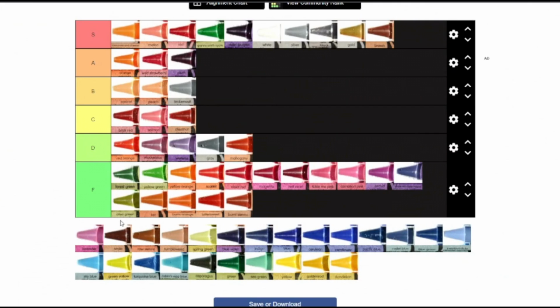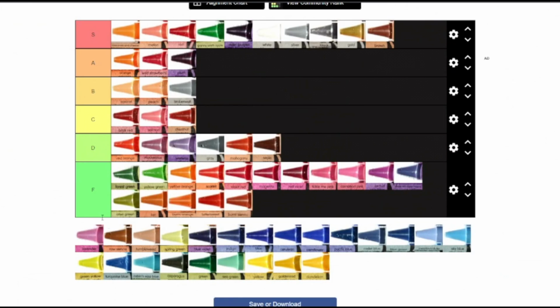All the base colors. I don't even know how to pronounce this one. What is it? Sepia or whatever. Sepia is like the shit that comes out of my asshole after I eat Taco Bell. So we're gonna put that probably into D tier for Dookie. What about raw sienna? Again, it's just raw sewage. Just put it in D tier next to Dookie.